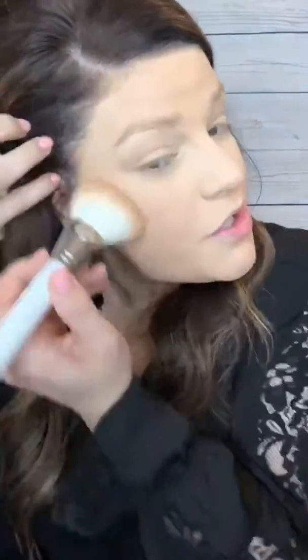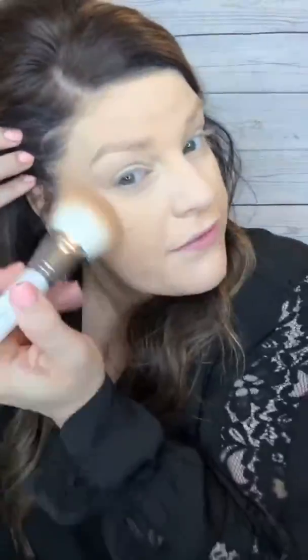Okay, let's bronze. I'm going to go in with my Hermosa Beachfront Bronzer, and I'm just going to bronze my cheeks. I always put a little bit of color on my cheeks. It just brings back a little bit of life.